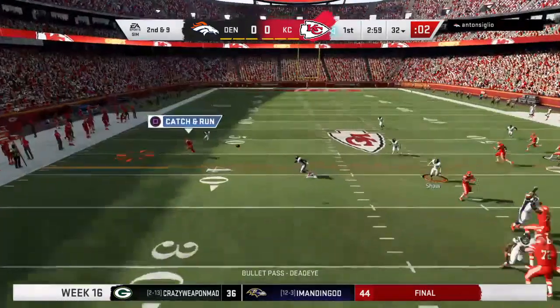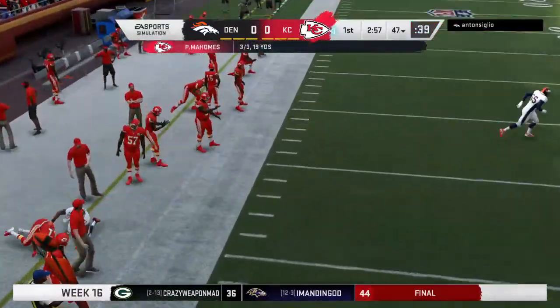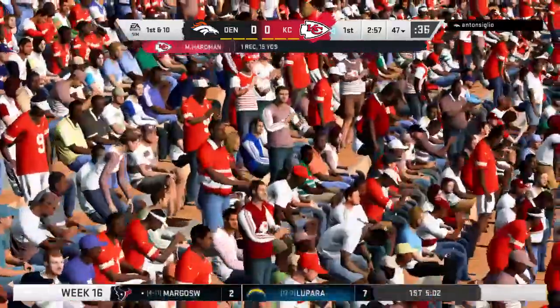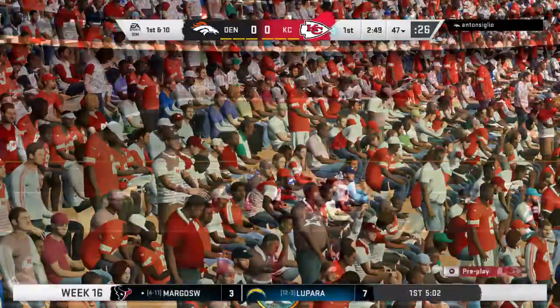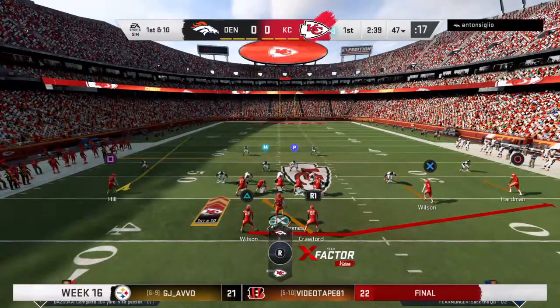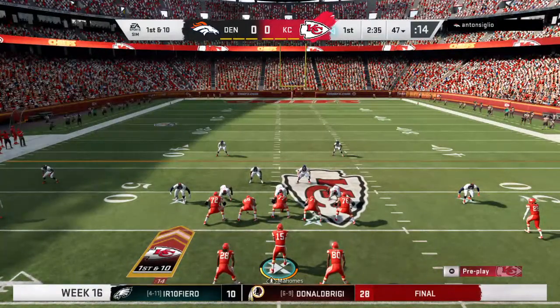On 2nd and 9, Mahomes. This one complete to Mecole Hardman. Give him 15 yards on that one. Kansas City has a first down. 15 yards. First and 10 at the 47-yard line.